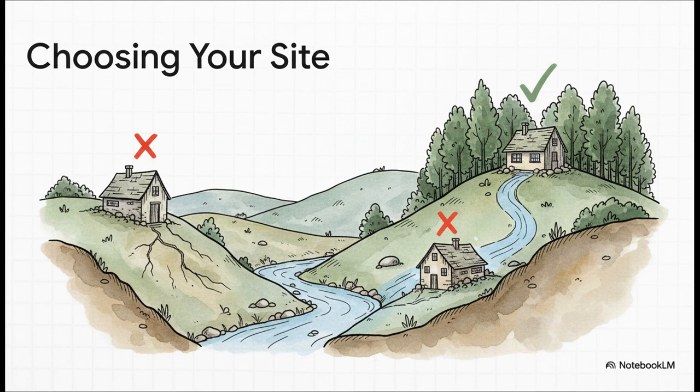Stay away from low-lying areas, floodplains. You want to be on higher ground where water can drain away. Try to build on the protected side of a hill or behind some trees that can act as a natural shield from the wind. And probably the most critical thing, make sure that slope you're on is stable. You do not want to be in a landslide zone.